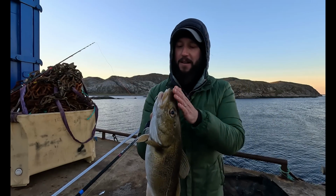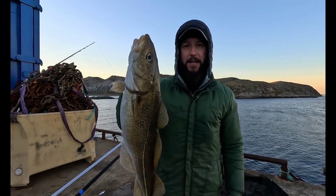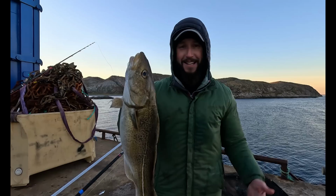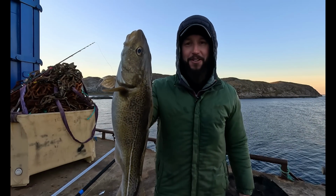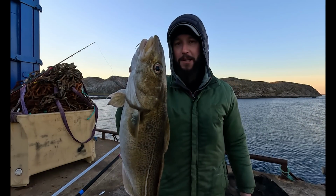Just what we want. We'll get this little chap back. I don't know what he is, 7 maybe. But that's a beautiful fish on the scratching rig. We're getting bites and we're catching fish in Norway. Thanks, Mr. Cod. Cheers, everyone.